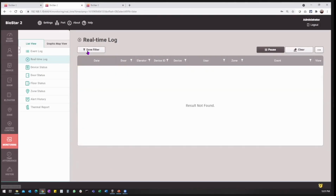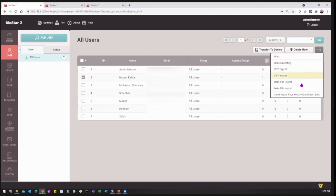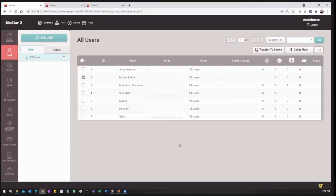Let me clear all these logs. So simply I will check the box for myself, couple, all, whatever is convenient. I'll just do it for myself now. After this, I'm going to send the same email link to you to test it. So here I go, checkbox of this user. I will go to the 3 dots and send. Yes. Then the email has been sent.